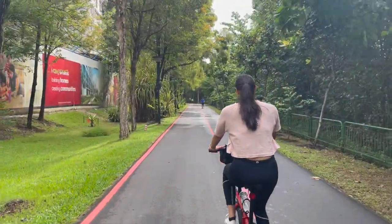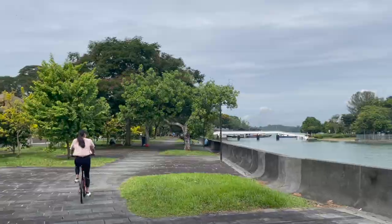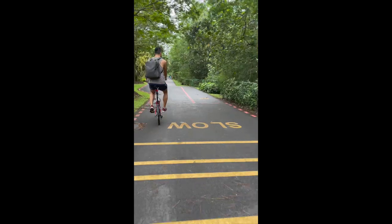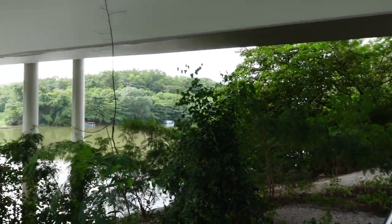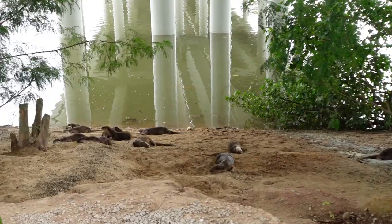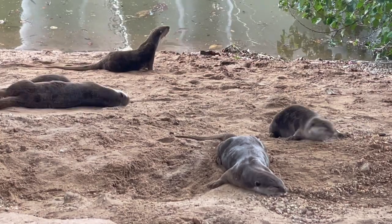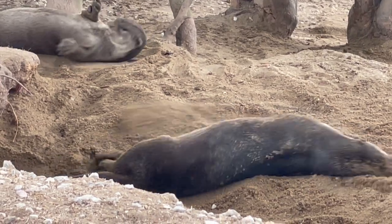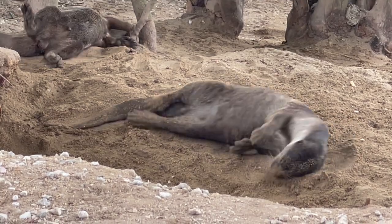Cycling there on the PCN Park Connector was super fun as we both love the green nature and the fresh breeze when riding the bike. We enjoyed some nice sceneries and even happened to see one of the famous otter families in Singapore. There are several famous otter families in Singapore, some of which are seen around Sentosa, Bishan or even Marina Bay area. Look at these cuties sunbathing and chilling their lives with no worries at all. Eat, sleep, repeat. And without further delay, let's get to it.